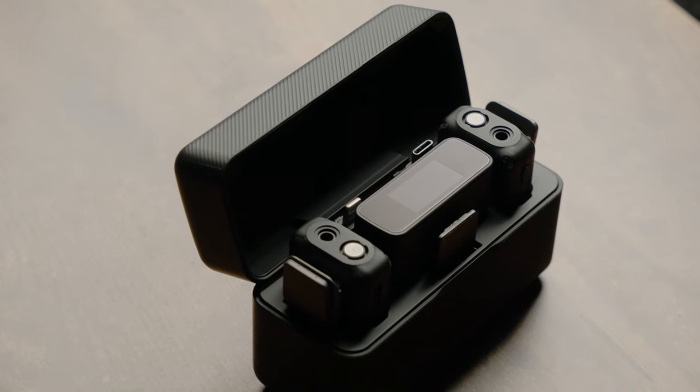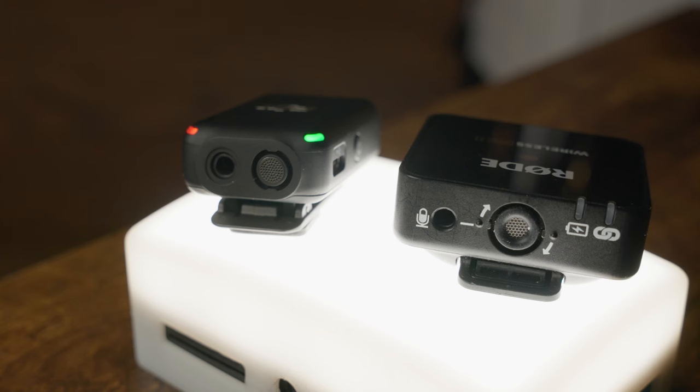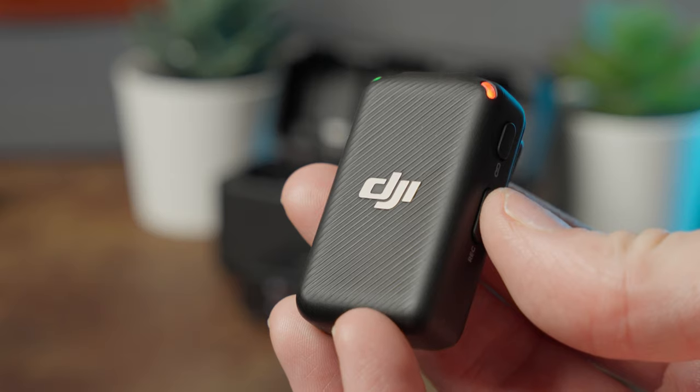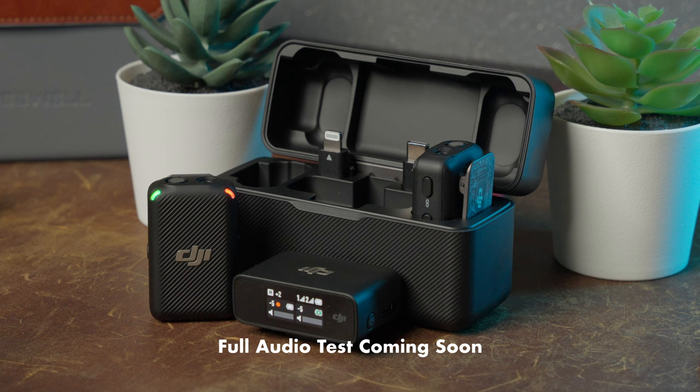I'd love to see a slightly more pro version with a locking 3.5 jack on the transmitters. That would be really useful to ensure your microphone, when you're using a lapel mic, doesn't fall out of the transmitter itself. I'd also like to see 32-bit float inside of these transmitters being recorded. I don't know if that's just a limitation because of patents that have been going on, but it'd be awesome if you could record 32-bit float in here as well, because then you'd not have to worry about peaking whatsoever. In terms of sound quality, well, I'll let you be the judge of that.